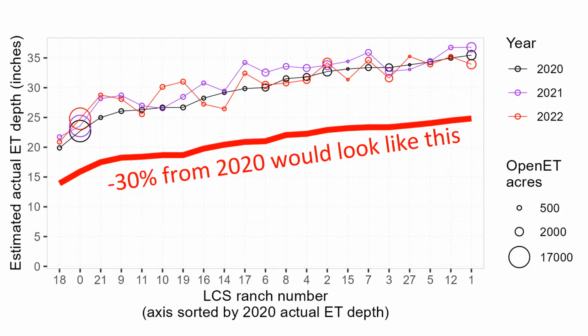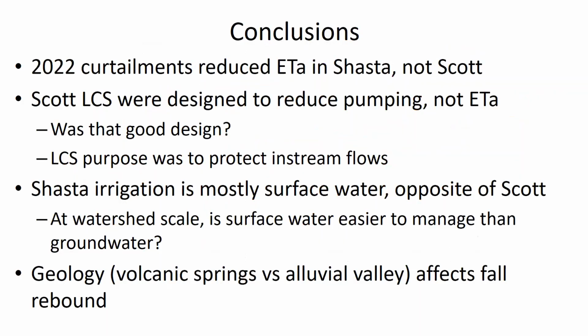If we had seen a 30% reduction, this is what the line would look like. So clearly, it's not anywhere close to that, right? So in conclusion, I would say that the 2022 curtailments reduced the consumptive water use in the Shasta, but not in the Scott. But the LCSs in the Scott were not designed to reduce consumptive use. They were designed to reduce pumping from the aquifer. And so I'll ask the question, was that a good design? If we're trying to protect in-stream flows, we should probably target practices that reduce consumptive use, if we're trying to increase in-stream flows at a watershed scale, right?